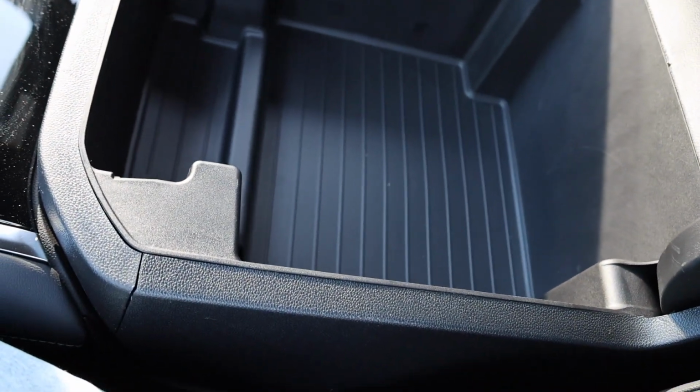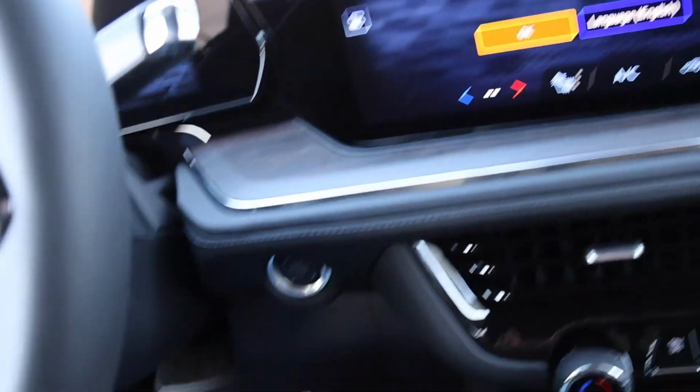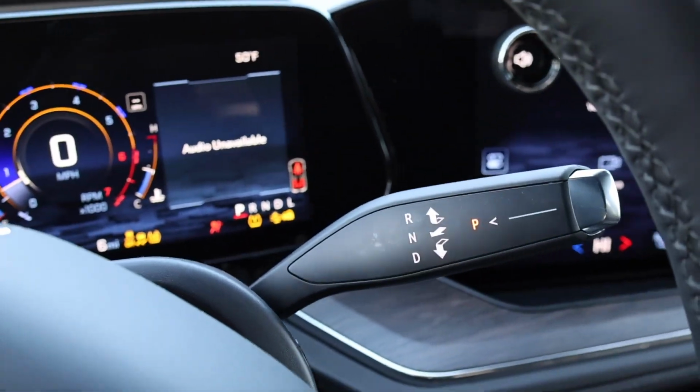This is an option, so just keep that in mind. Now let's go ahead and start it up. Push button starts right there. This is going to be new for 2025.